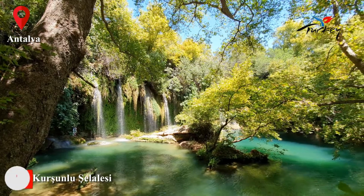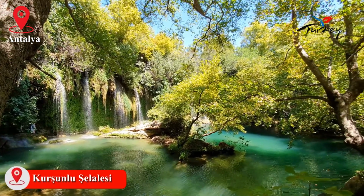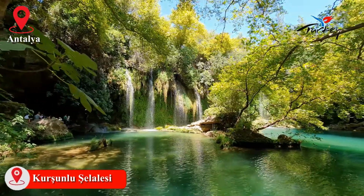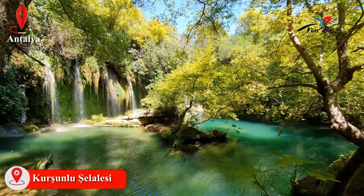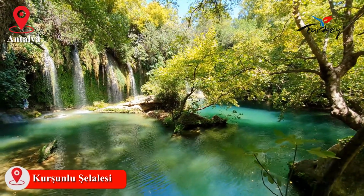If you want to cool off a little, our address is Kurşunlu Waterfall Nature Park. Kurşunlu Waterfall, which is approximately 20 kilometers away from the center, is one of the most visited natural beauties of the region. It is visited every day of the week between 8 a.m. and 8 p.m., with its rich plant diversity that fascinates those who see it.